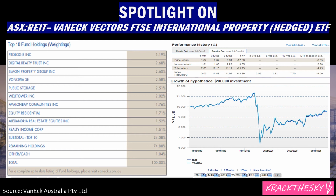So VanEck holds all stocks in line with their index weightings. The portfolio is diversified across sectors, but akin to most international property strategies, industrial and retail REITs take the majority of the share. So you've got roughly 30% of the ETF taken up by those type of investments.